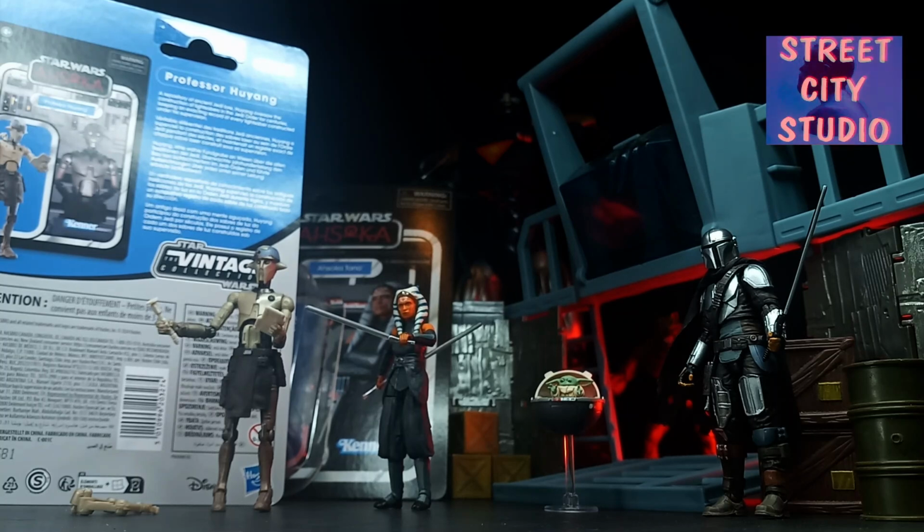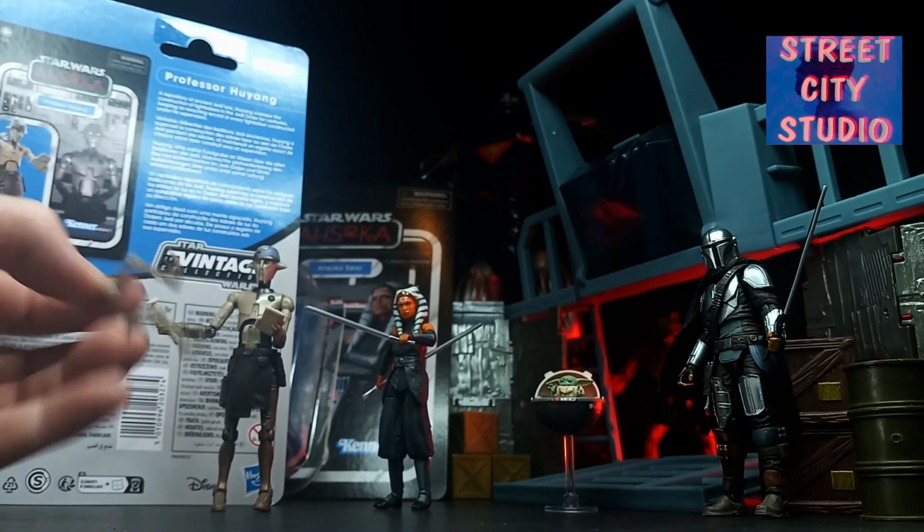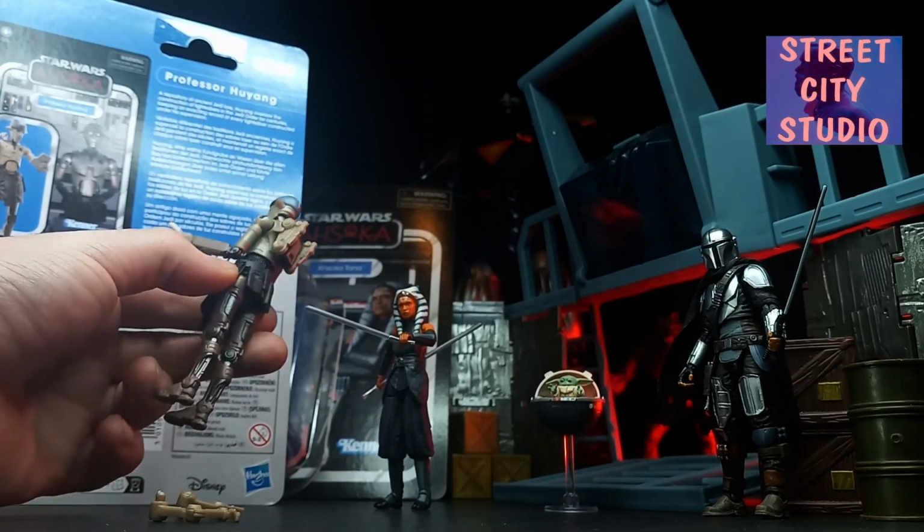I don't have a Sabine Wren. I've no intentions to get one unless they fix that helmet, right? But I'm not paying those deluxe prices for a bucket head with that extra large bucket head. No thanks. And what, a cat? Just a cat? That little tiny cat? You can pay deluxe prices for that? No, not me. 17 bucks for this? Yeah. That's good.